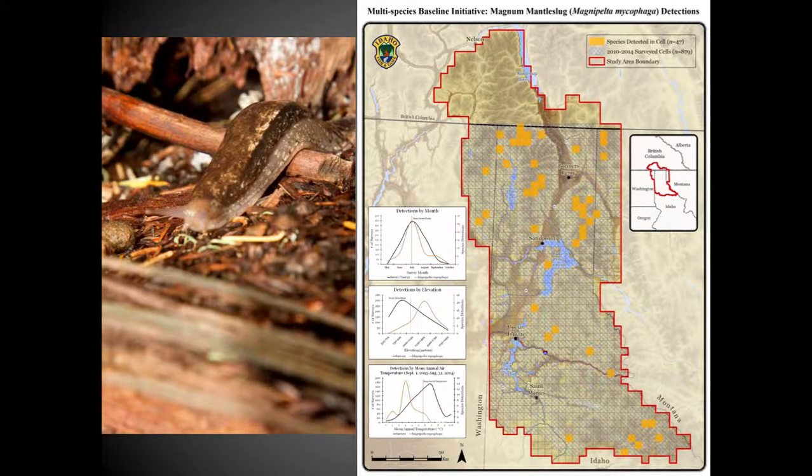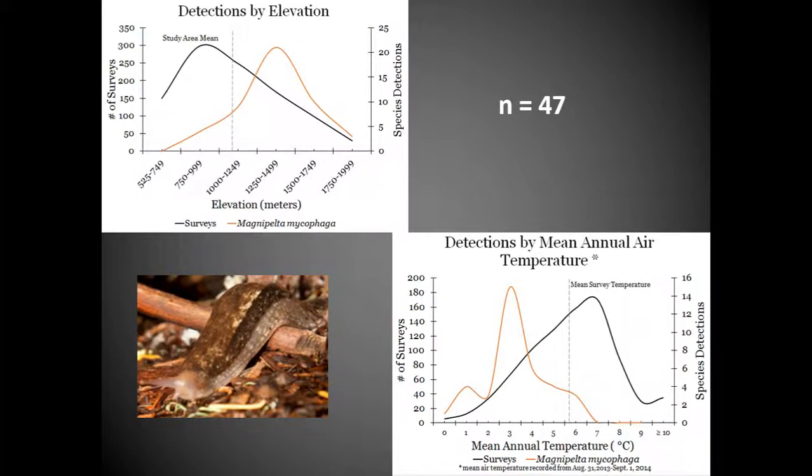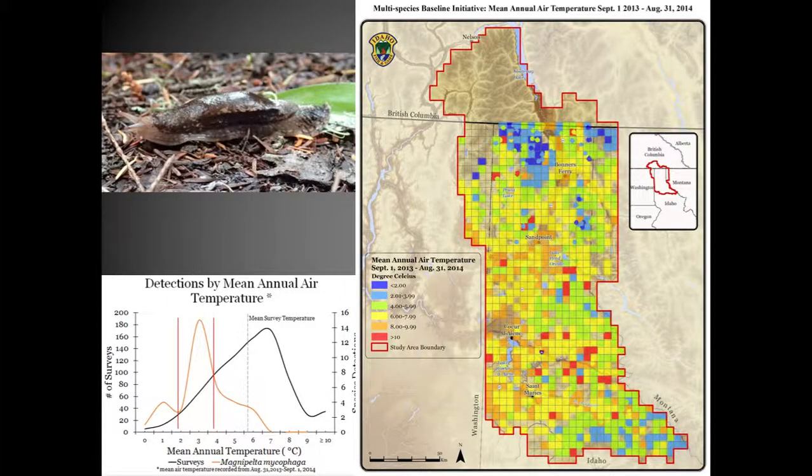This is the Magnum mantle slug. This is the one Dr. Orr found back in 1942. This species is our coldest associated species. It's found at higher elevations, and you can see it has a very narrow climatic envelope of a couple degrees. So the question is, what's going to happen to Magnum mantle slugs, which appear to have a temperature tolerance range of only a couple degrees centigrade, when global temperatures rise 2 to 4 degrees centigrade?